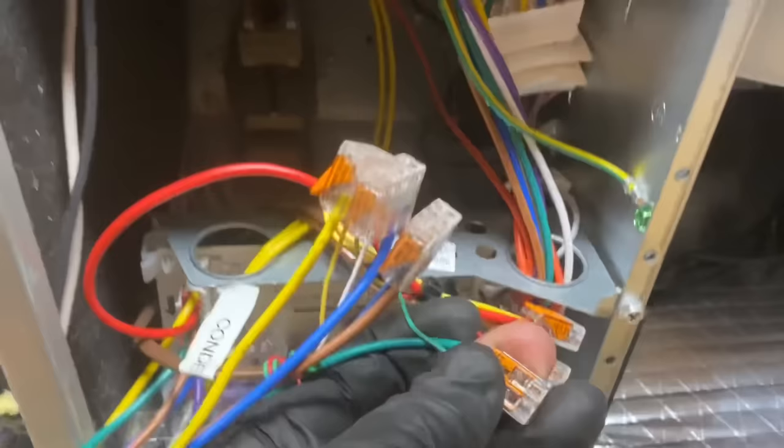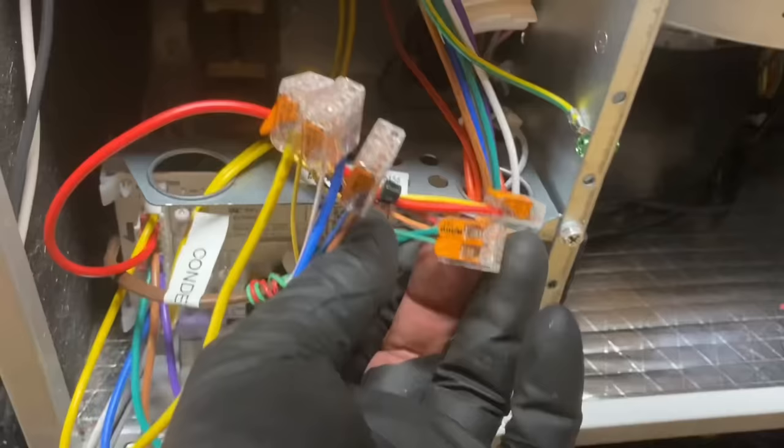Green to green, that's for fan control. Green air handler, green thermostat. I made the orange wire going to thermostat Y2. Purple is Y2. And then what we have left is the two reds going to the float switch.